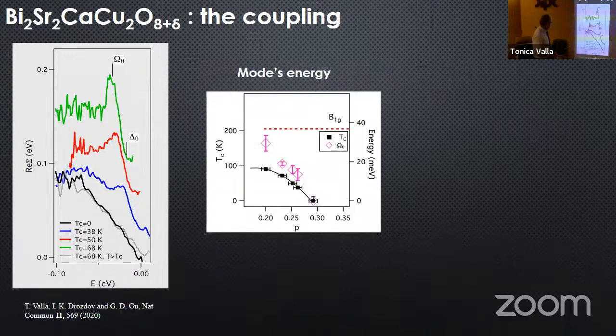So how can I tell you what the involved excitation is? Well, I can compare the energy that I can observe directly with some candidates. So this is what I detected. So this is the energy of my mode. As you see, it's going down as TC goes down with the overdoping.